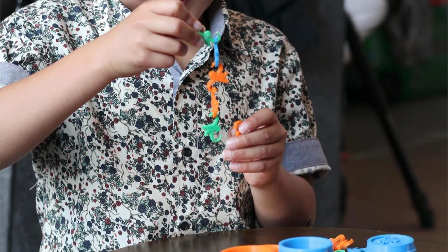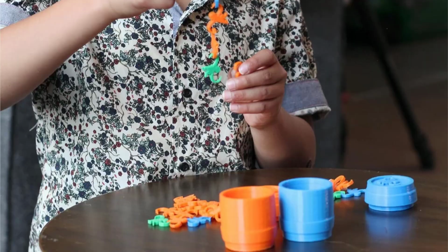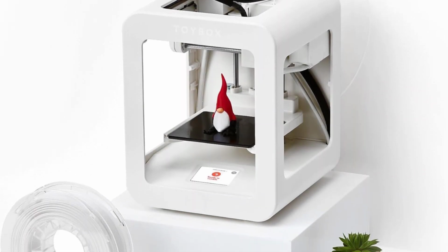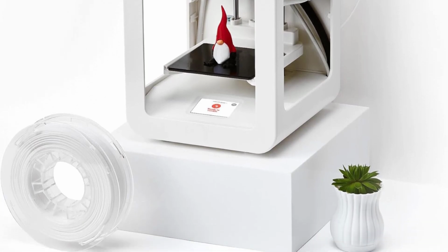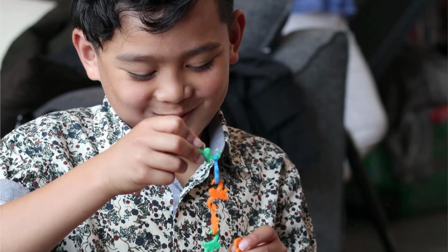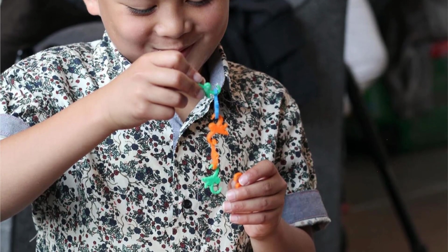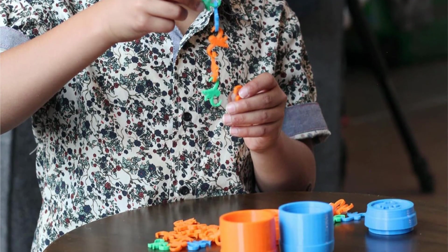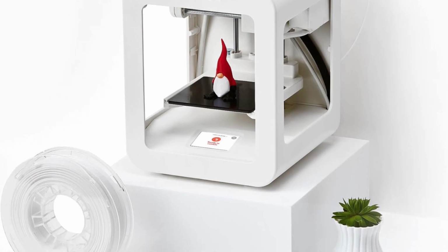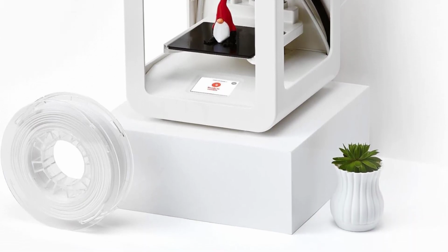The printer provides access to an expansive catalog of thousands of toys that is regularly updated, giving children a wealth of creative options. Additionally, Toybox allows users to upload their own designs or draw toys, which can then be brought to life using intuitive apps and tools. All creations are stored in the cloud for convenient access, and the printer connects via Wi-Fi, functioning as a standalone device for seamless operation.